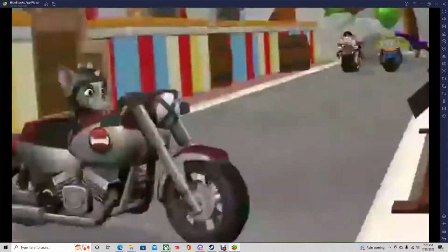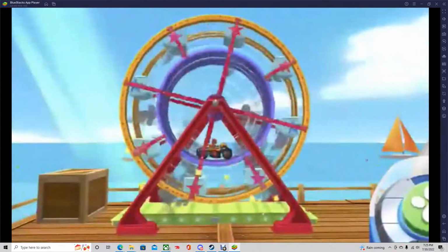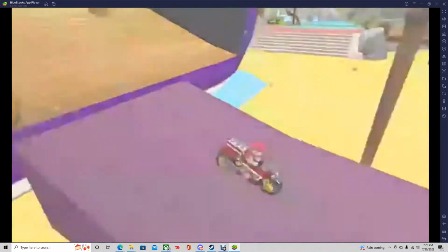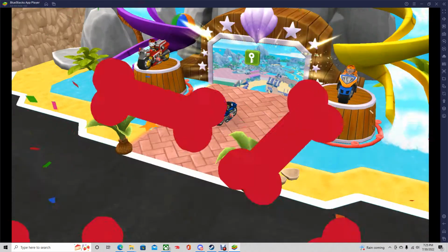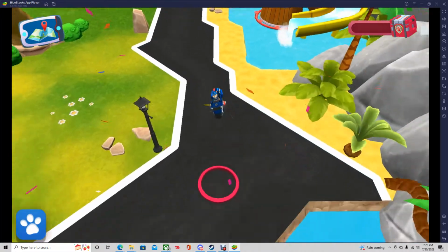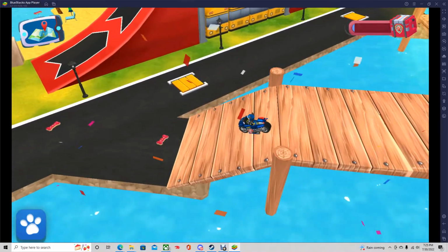Welcome to the summer park! Hubcap from the Rough Rough Pack is causing some real trouble and trying to ruin everyone's fun. Luckily, the Paw Patrol are here to save the day. Can you beat him in the summer park race? It must be a bug. So yeah, I'm not supposed to go in there yet.